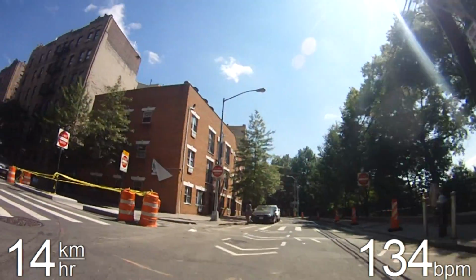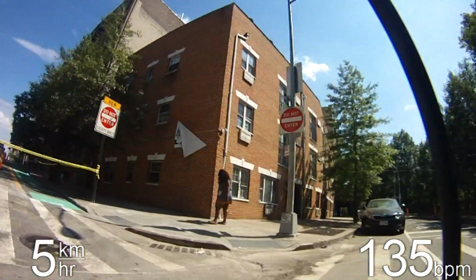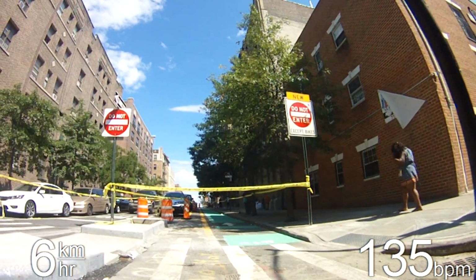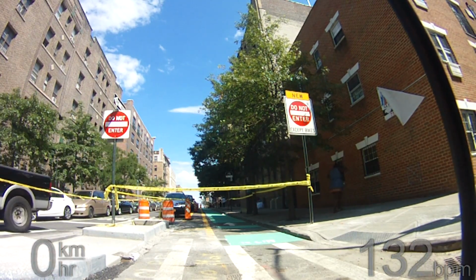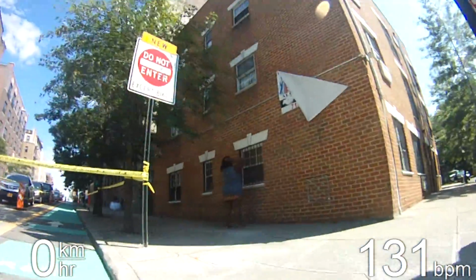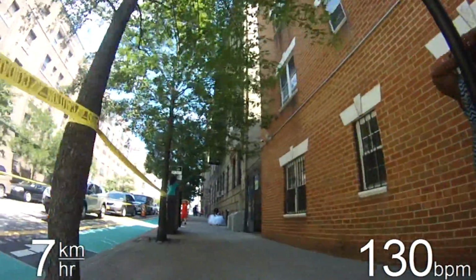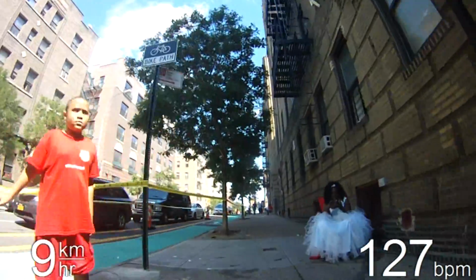Well, you can see here there's going to be a protected bike lane for us to ride along here, which I'm sure they're putting in now, especially since the High Bridge is open. They want some connecting bike infrastructure from here.